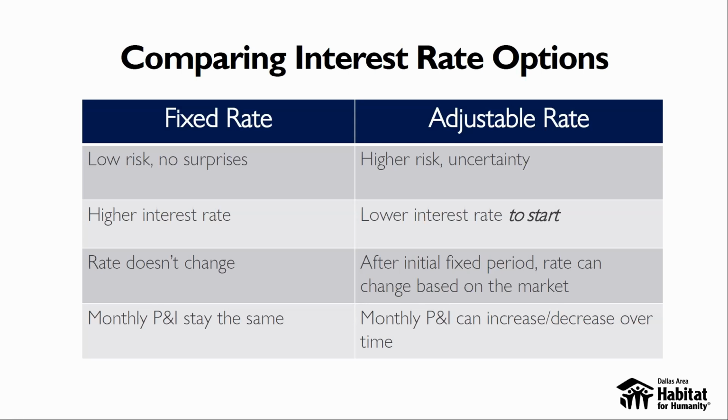Now, your monthly principal and interest payment, it can go up or it can go down over time. And that is because interest rates are tied to the market, right? To a specific index, right? So as rates go up, and I know most of you have been hearing in the news, oh, rates are going up, rates are going up. Well, what happens is that if the index that your interest rate is tied to is affected by the increase in rates, then guess what's going to happen to your rate? It's going to go up. But vice versa, if your index is tied to a rate that can potentially go down, as rates go down, so will your payment.